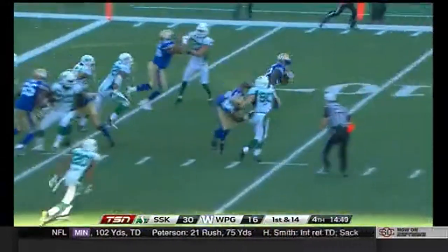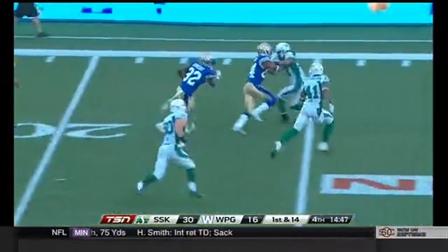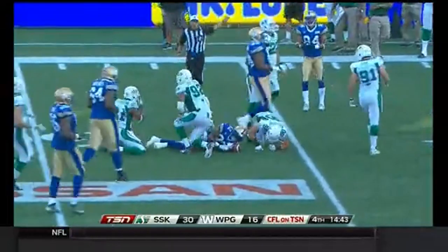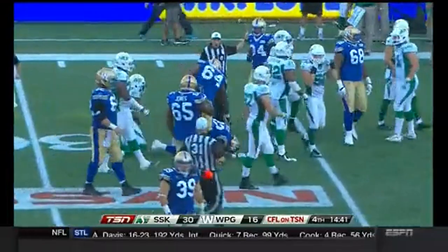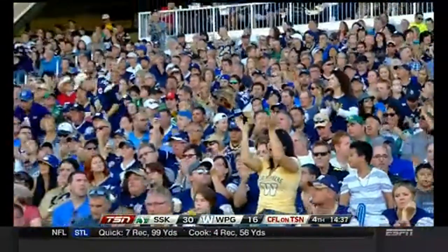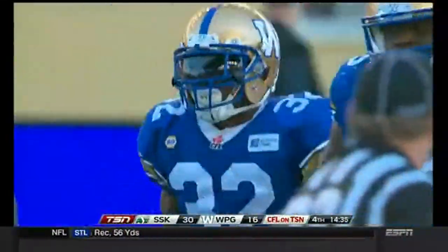They hand it off. Instead, Grigsby broke loose. Gets him out of the hole up across the 30. The Arizona Wildcat takes it to the 33. 30-yard run for Nick Grigsby.